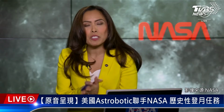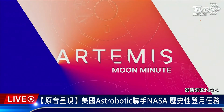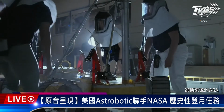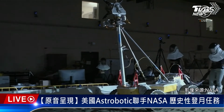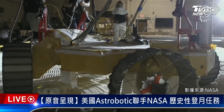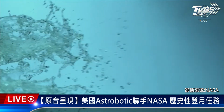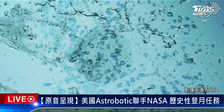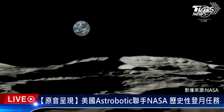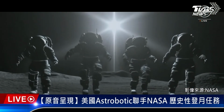After Peregrine 1 today, Astrobotic will deliver another payload for us, and that's our Viper rover later this year. Right now, teams across NASA are busy working on Viper, another important lunar delivery. Viper is short for Volatiles Investigating Polar Exploration Rover. But what are volatiles, and why is NASA looking for them? Volatiles are substances that easily evaporate. And one of the most important volatiles NASA is trying to map on the moon is water. Water is critical for deep space exploration because you can drink it, but also turn it into oxygen for breathing and hydrogen for fuel.